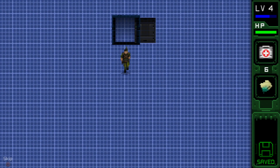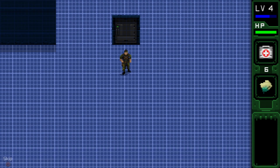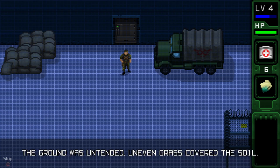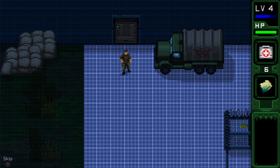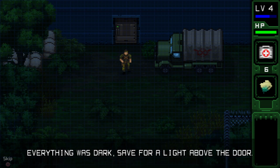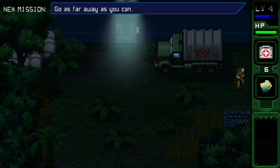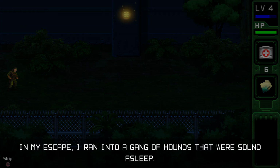I could finally breathe some fresh air. The ground was untended. Uneven grass covered the soil, and the jungle was relentless. Everything was dark, save for a light above the door. In my escape, I ran into a gang of hounds that were sound asleep.